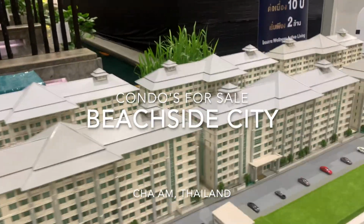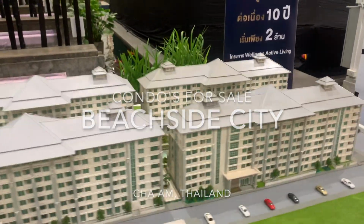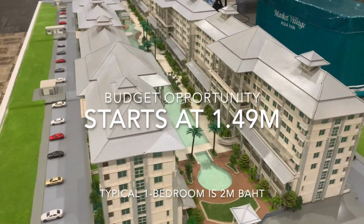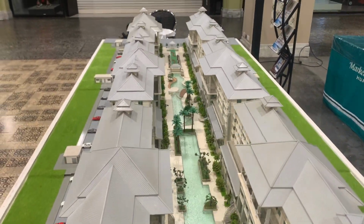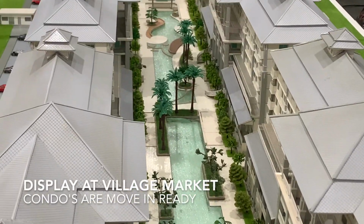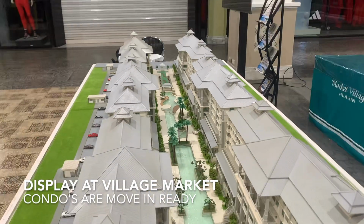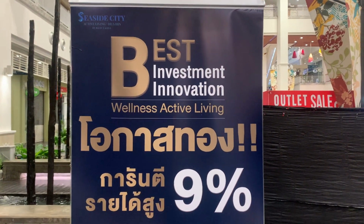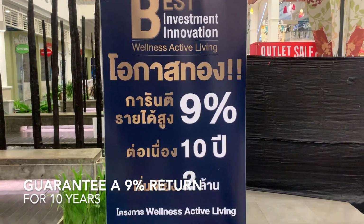Done a few condo reviews on my condos, which are on the more expensive end, and I saw this being promoted at the Village Market Mall the other day, and these are definitely more on the budget side. And I thought this might be a great topic for people who are looking for real estate that would be on the lower end. This condo development was actually built in 2017.